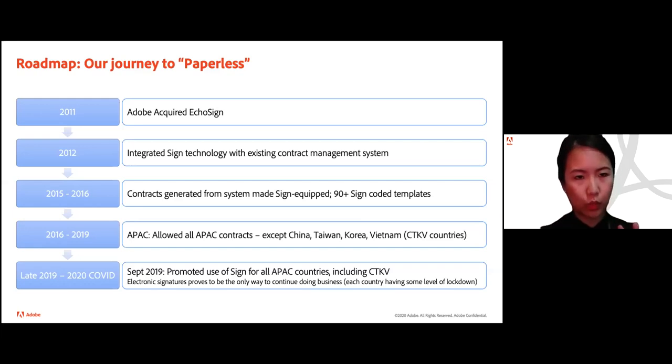These four countries we saw as riskier, not because the law prohibited electronic signatures, but because the use of a company stamp was so entrenched in their culture and mindset that we didn't want to run into problems. If we ever got challenged in court, the court might just say, you are a reputable, large company, you know that the company seal is very important, you should have just used a wet ink signature plus a company seal.